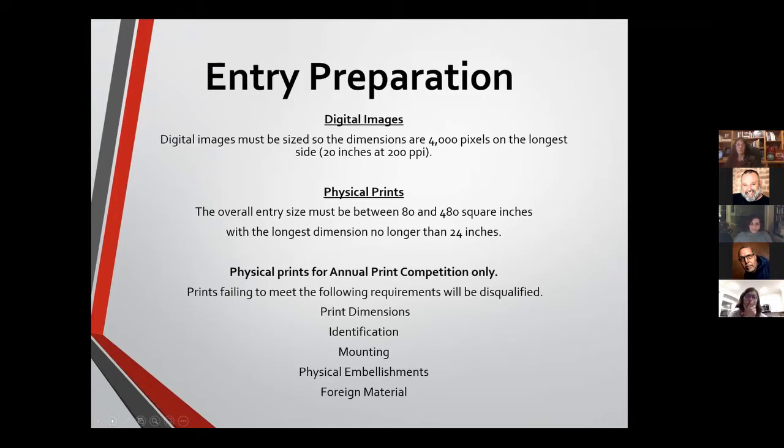For physical prints, we ask you to follow the requirements for dimensions, identification, mounting, physical embellishment, and any foreign materials. It's going to be in our guidelines. Please respect that, because a lot of times if you put foreign materials on there, or push pins or something, it might damage your print or somebody else's print. If we feel that it does not meet those specifications, those images will unfortunately be disqualified, and we don't want to do that. So if you're entering something a little out of the ordinary or new to you, ask us first, or look at the rules and see if it fits. If in doubt, please call us and ask, because oftentimes we're working on this at the last minute, and you don't want me to call you at 2 o'clock in the morning, which is probably when I'll be working on it. Ellen will be fast asleep.